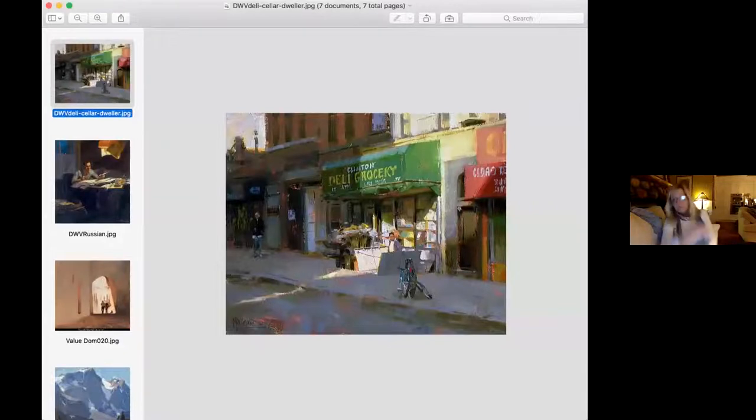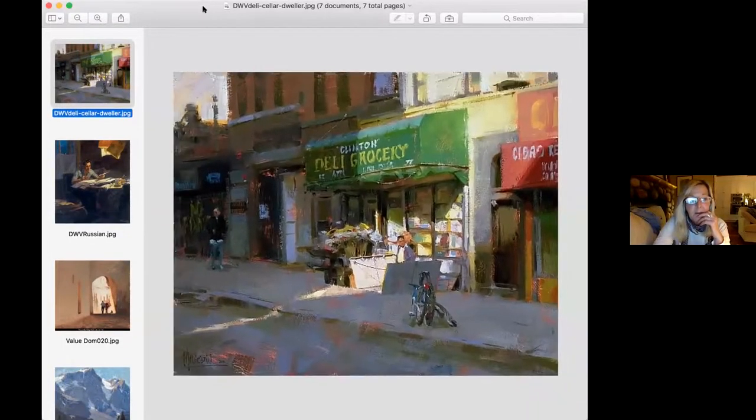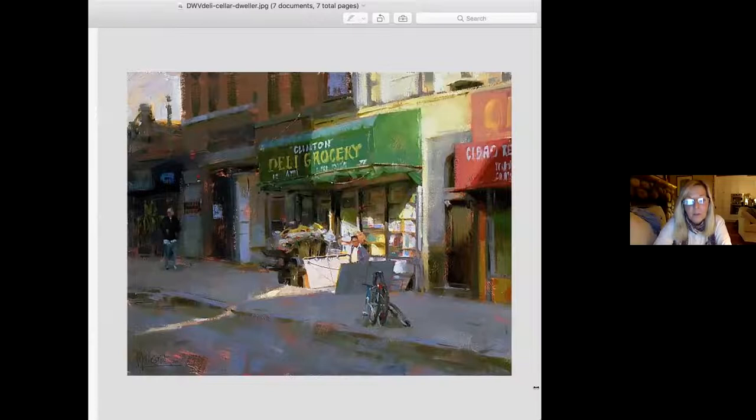Okay, so I want you guys to participate. If you're going to say something, just unmute yourself, because I want you to tell me what you think the dominance patterns are. For each of these paintings that we're going to look at, we'll take them one at a time. I'm actually going to hide this to not confuse you.